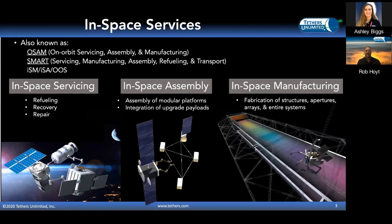And so there are three areas that we have been focusing on, and we call them in-space services. You'll see other acronyms and terms used by NASA and DARPA and other organizations, including OSAM for on-orbit servicing, assembly, and manufacturing. And there's a new acronym, SMART, for servicing, manufacturing, assembly, refueling, and transport. And then there's in-space manufacturing, in-space assembly, and on-orbit servicing. All of these can work together.